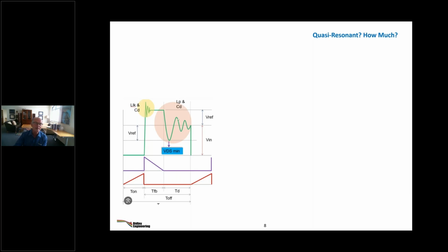So the quasi-resonant has been around for a long time, and the plan is that when this voltage here rings down, you switch at the bottom of the ringing. And then when you turn on, you're discharging a semiconductor capacitance. It's not much, but it's significant. And the amount of dissipation you have from turning the switch on there will be reduced if you turn on at that dip. So this is what they call quasi-resonant.